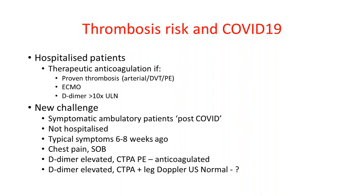And given what I've left deliberately on this slide, we all know cancer patients are at higher risk of venous thromboembolism anyway due to their underlying malignancy. And then you imagine if they get COVID, what the incidence of DVT and PE is in the cancer population. I expect that will be very interesting to see. Right.